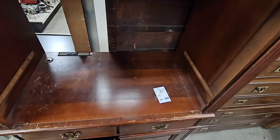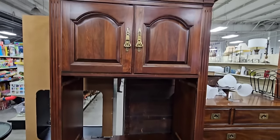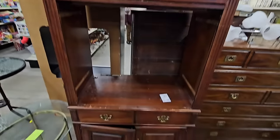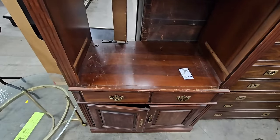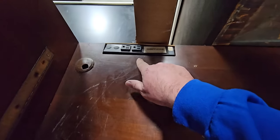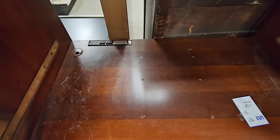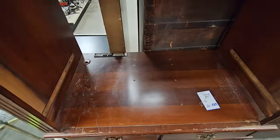Wow. Okay, this is something else that doesn't have the back thing, but look at this. You can really clean this up, guys. This is nice. Maybe this was an old TV stand. You can see they even have the outlets right here. Look at that. They got the outlet things right there. I don't know if it works, but hey, you can always replace it with one if you need.